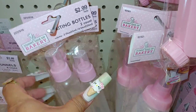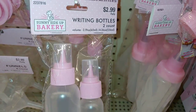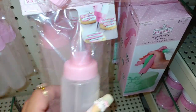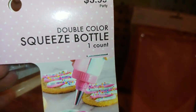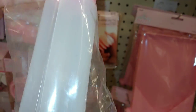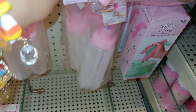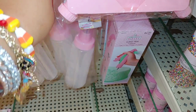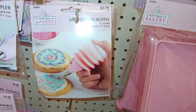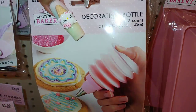And then they have these writing bottles for $2.99. I should get these today. I like these right here. Everything pink in my kitchen. They have the double cutter squeeze bottle for $4. Make sure it's in there. I think it's not. There you go. Then they have the decorating bottle right here. That's two of them for $4.